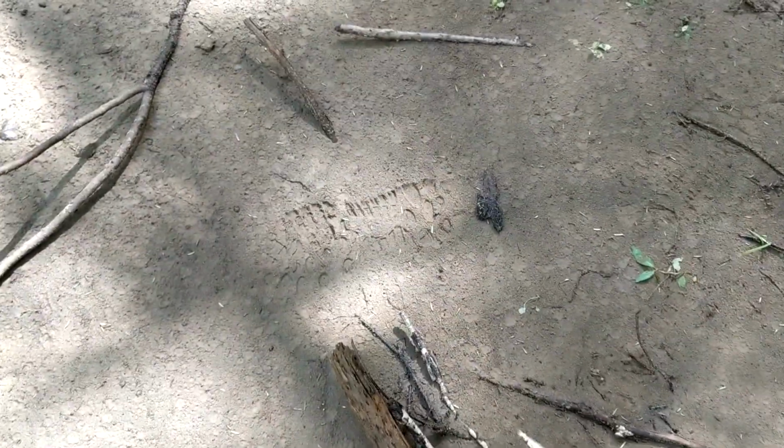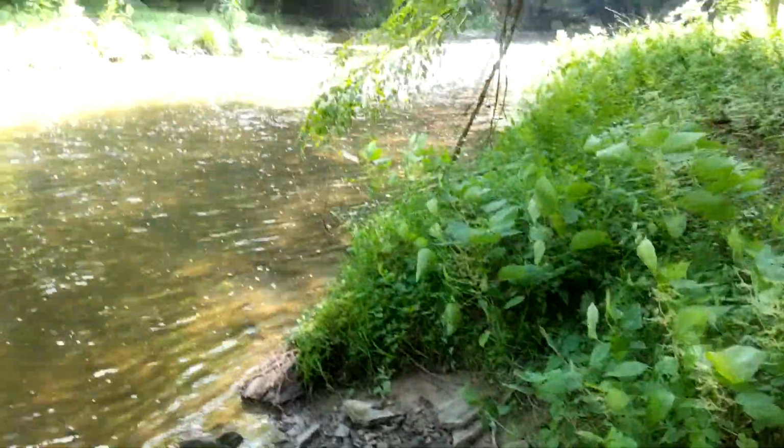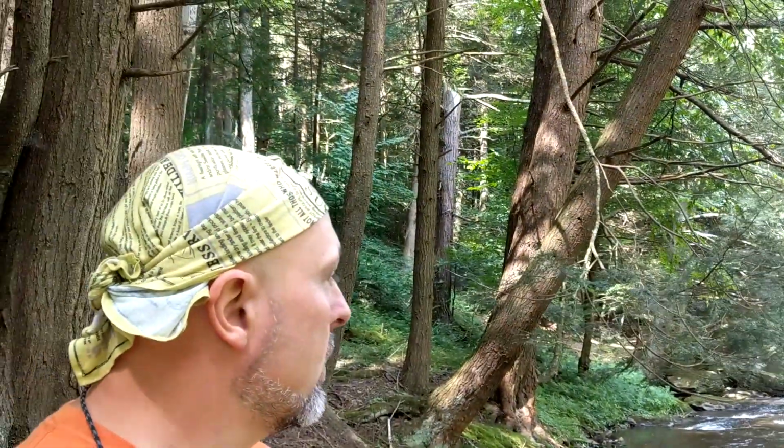Somebody was here not too long ago. There's some, those aren't my footprints, and I don't have a dog with me. I don't have a dog regardless, so people do come back here, so that's good. Could be, like I said, there's a couple houses up on this road, so it could be them.